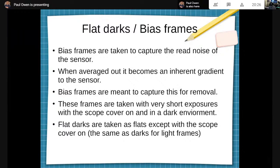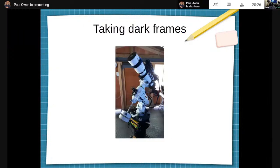Now I'm going to show you some of this stuff, put some visual to it for you. So taking dark frames, when you take a dark frame, so here's my rig. If I'm going to take a dark frame, now this is in the daytime that I took this picture. So normally this would be at night and this window wouldn't be letting light get through, and I've got my lights on inside. But when you're taking dark frames, you want the room as dark as you can, and you're going to cap your scope.